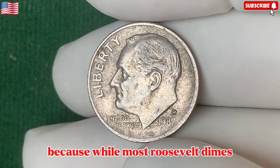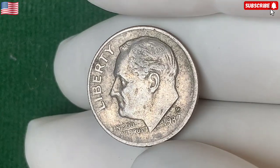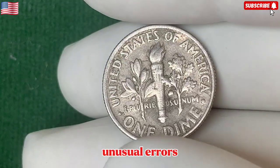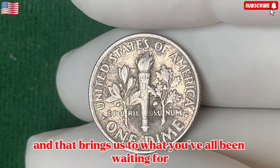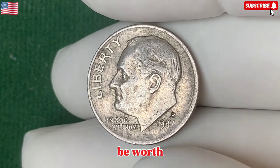Because while most Roosevelt dimes from 1987 are worth only face value, there have been confirmed cases of extraordinary examples, coins with rare characteristics, unusual errors, or exceptional preservation, that have sold for prices that seem hard to believe. And that brings us to what you've all been waiting for. Just how much could one of these coins be worth?